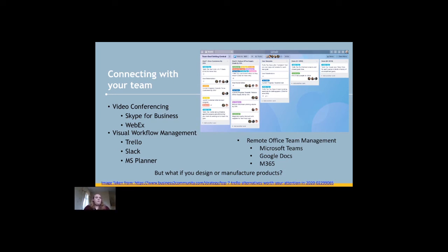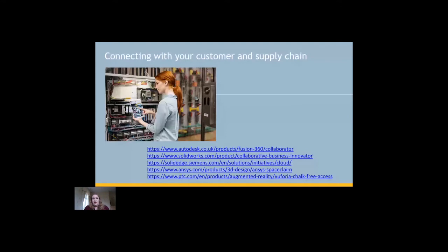So we've got an example there. This is PTC Vuforia Chalk, which enables a remote expert to work remotely and actually communicate with frontline workers. If, for example, a piece of machinery has gone down, the expert can communicate, they can actually point and draw to where they think the problem is, allowing the frontline worker to go ahead and fix it. Great for trying to maintain social distancing.